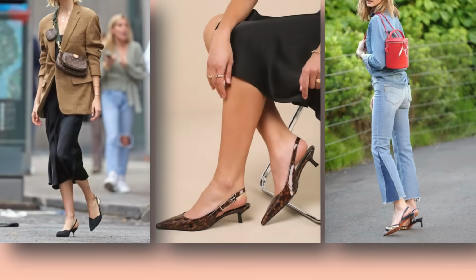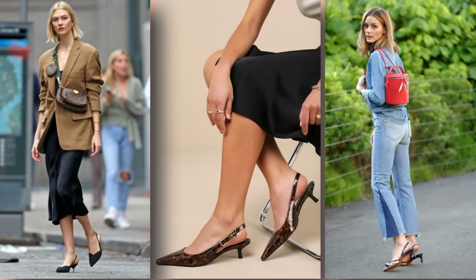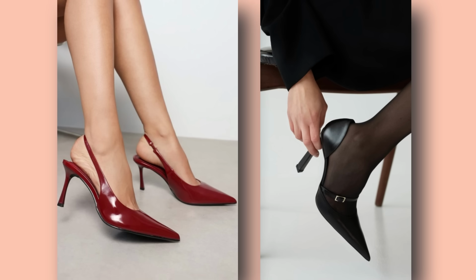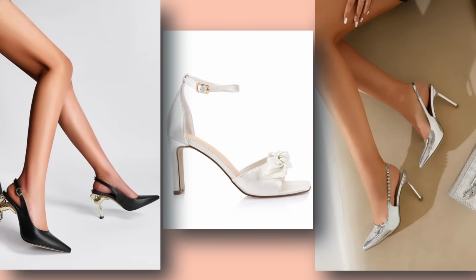Kitten heels are another timeless favourite. They're feminine, practical, and give just enough elevation to make your outfit feel special. And for dressier occasions, go for slingbacks or d'Orsay heels with elegant details like a sculpted heel, soft satin finish, or subtle metallics.